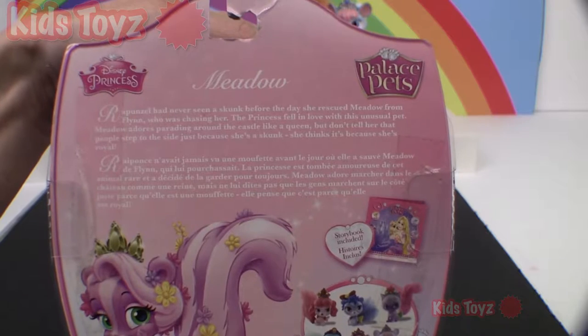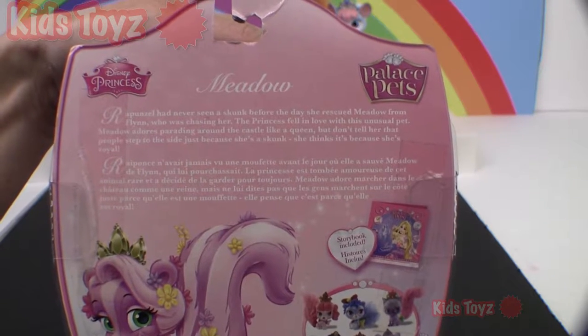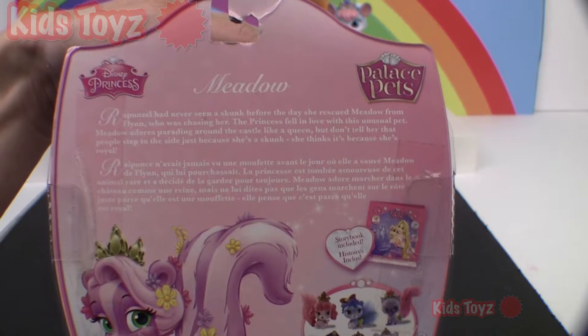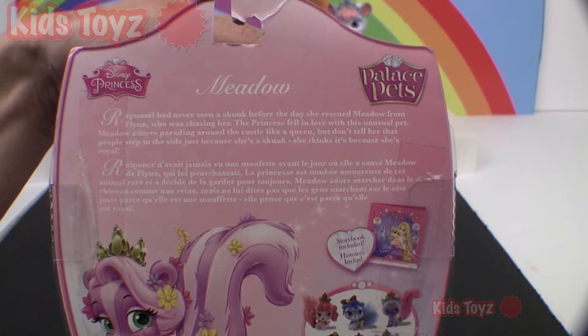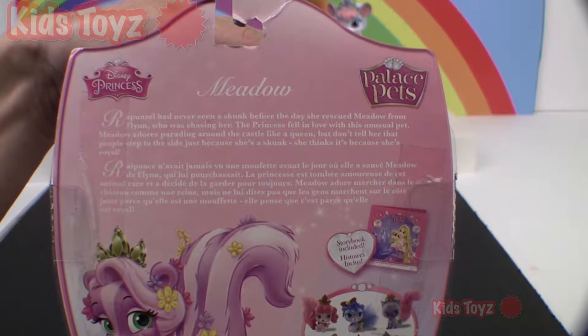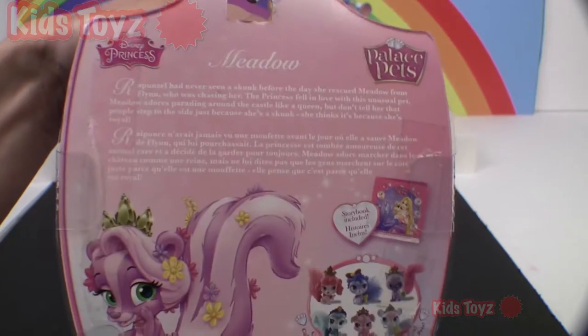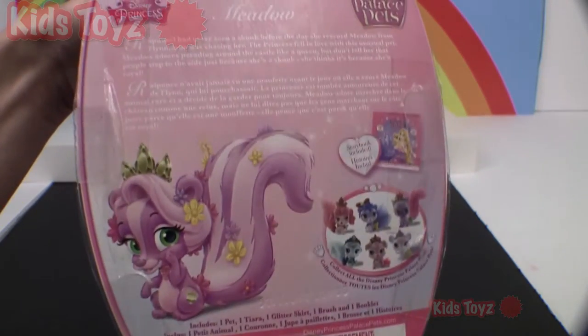Rapunzel had never seen a skunk before the day she rescued Meadow from Flynn, who was chasing her. The princess fell in love with this unusual pet. Meadow adores parading around the castle like a queen, but don't tell her that people step to the side just because she's a skunk. She thinks it's because she's royal. Aw, she is cute. I'm sure she doesn't stink.